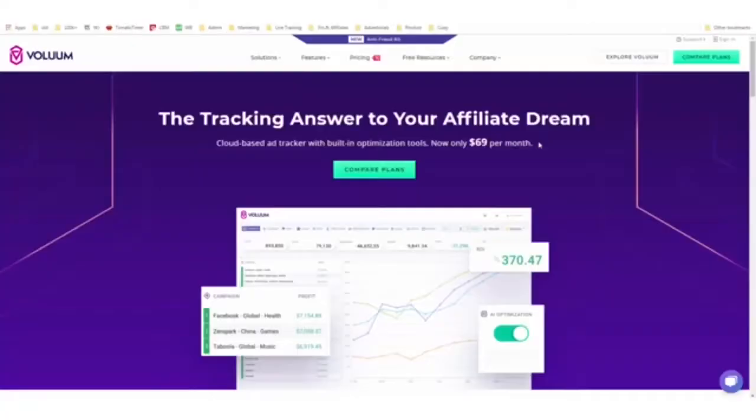You don't need a deep analytics tool unless you're making over $10,000 a month. That's what I tell people. But after you're making $10,000 a month, a deep analytics tool will help you take your marketing game to the next level by giving you better insights and better allowing you to split test what you're doing in your marketing. So big fan of Volume. They helped me scale my business from doing $50,000 a month to $500,000 a month.